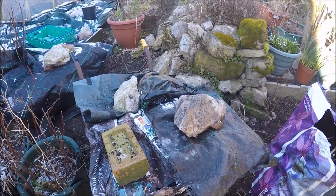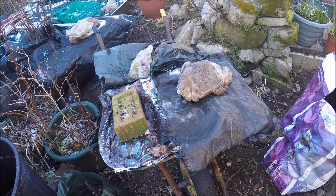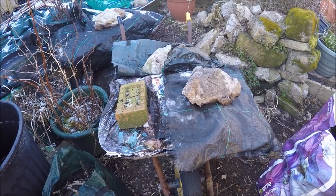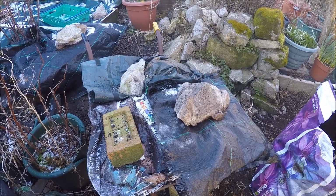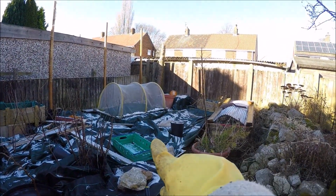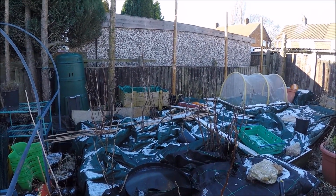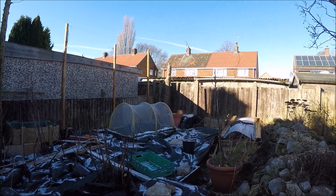Well, I've filled the wheelbarrow with compost from pots, and I found actually some compost that hadn't been used, but the bag was all ripped, so that's gone in as well. I've covered it all up to stop anything growing in it, and leave it till I can get to some of my beds. Some of them beds over there underneath all this will need a bit more soil, so it'll go in there, and it might go around my fruit bushes. Everything's all covered up for the winter, stop weeds growing.